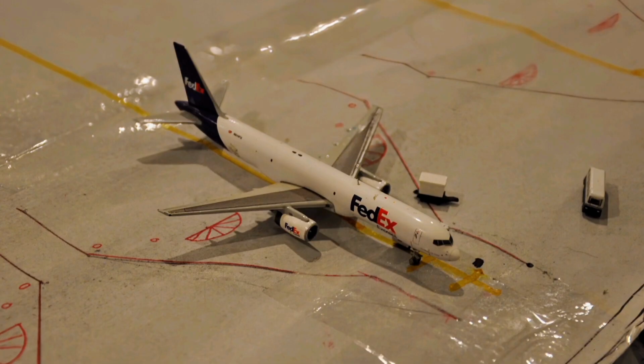Here for our cargo, there's not much at this time. We have this FedEx Boeing 757-200 getting some final packages on board for its early flight around 5 a.m. tomorrow morning for a flight out to Memphis.